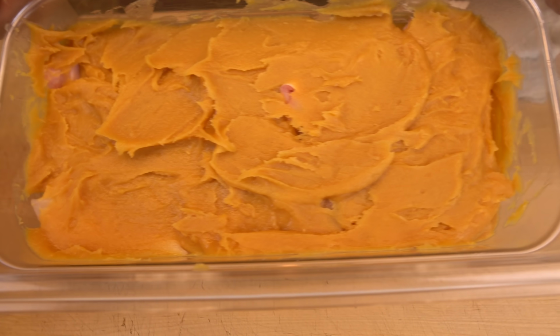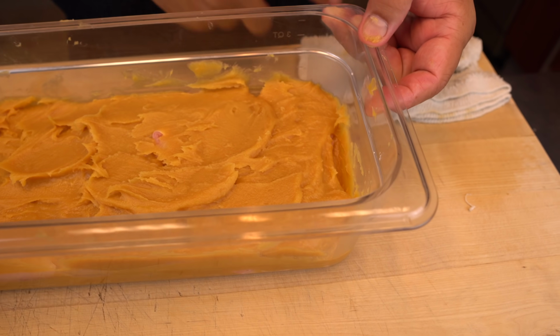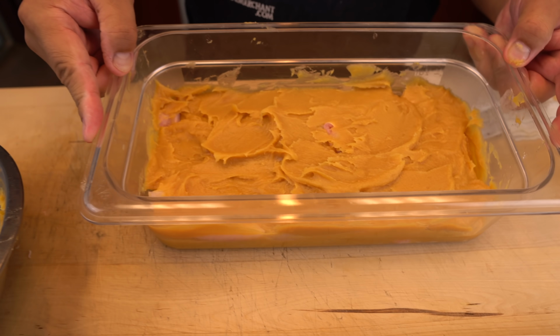So like this, I'm going to keep it at least overnight, I mean 1 day and 2 days. After that, take it out from the miso, put it in the oven, and make it good. So we'll see you tomorrow, or maybe the day after tomorrow. Thank you very much.